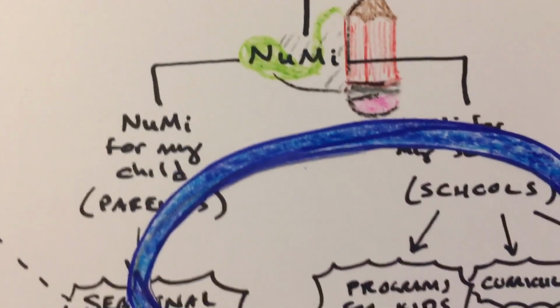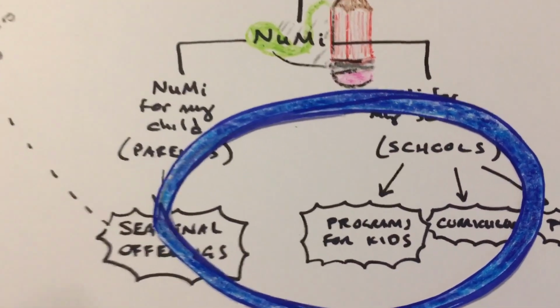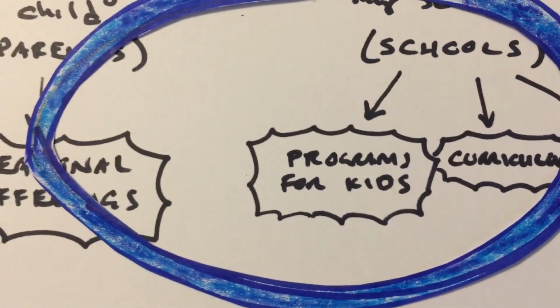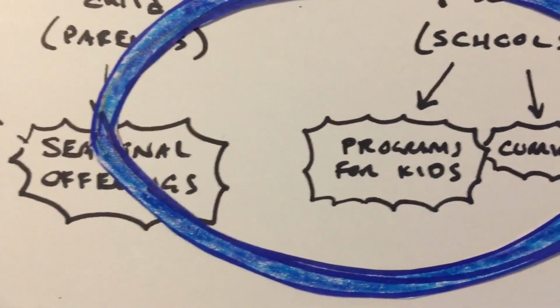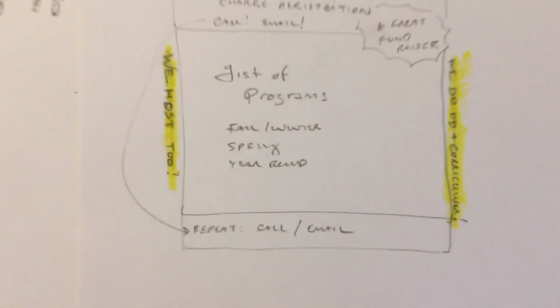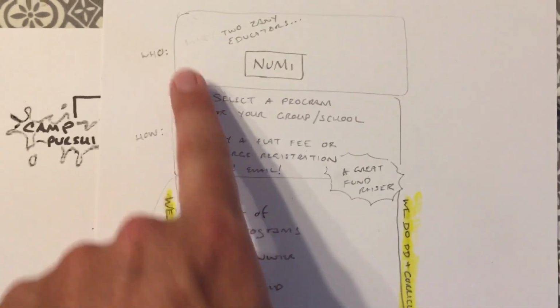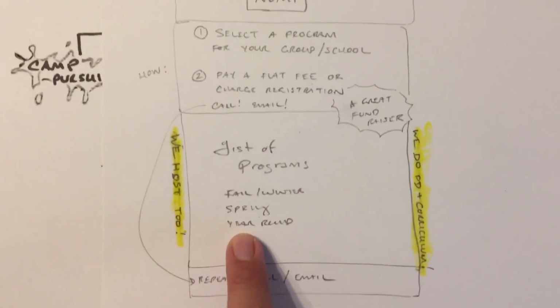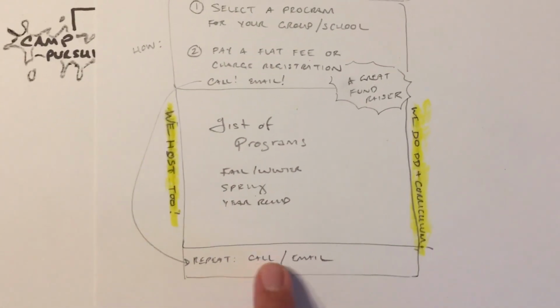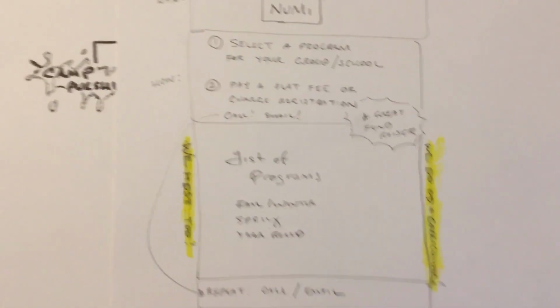So, last time, there's the overarching structure. We have a New Minds branding, Camp Pursuit branding, and this new colorful Numi, or Numi U, whatever we end up calling it. This particular flyer focuses on programs for kids, with a light mention of our seasonal offerings and curriculum and PD. And that's what the actual flyer, the bare bones brass tacks, needs to have. The who, the how, and the what, with, again, call to action, readily available here and here. Okay, hope that helps.